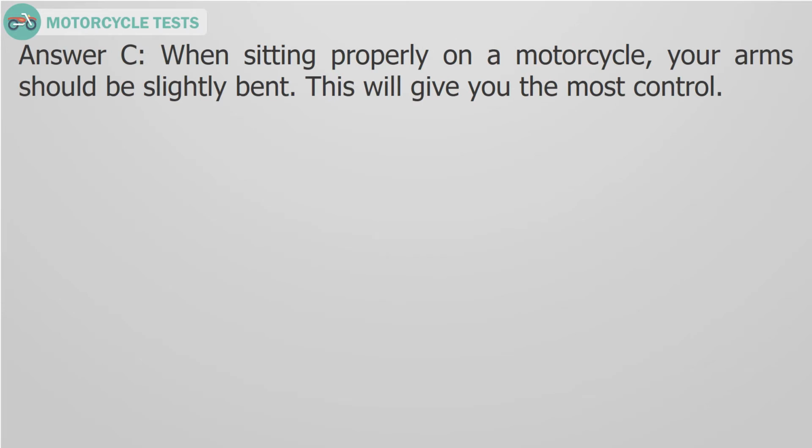Answer C. When sitting properly on a motorcycle, your arms should be slightly bent. This will give you the most control.